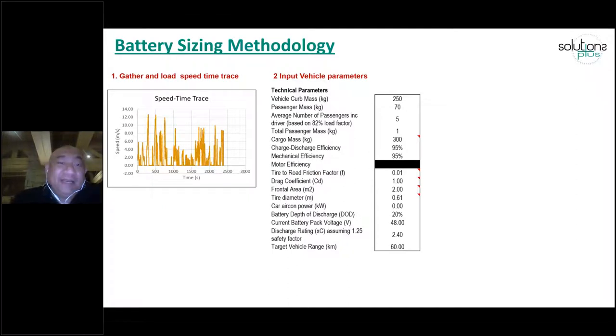So the vehicle curb mass, passenger mass, average number of passengers. Then you've got also the cargo mass in there, the charge discharge efficiency. Of course, that will depend on the cells that you're using, mechanical efficiency. Now we also put in estimates on the road tire friction, drag coefficients, because all these things affect the load that will be acting on your vehicle that would have to be overcome by your motor. And of course, the power supplied to the motor would have to be provided by the battery.